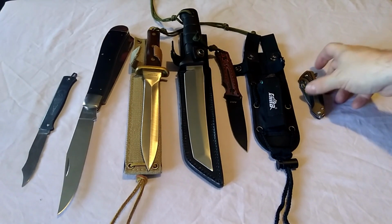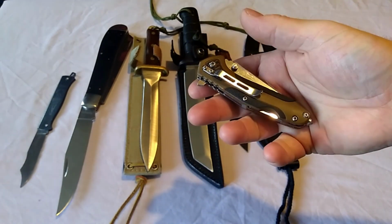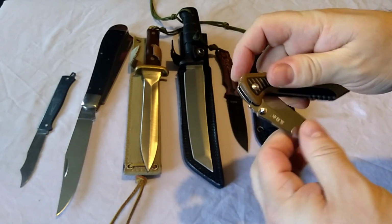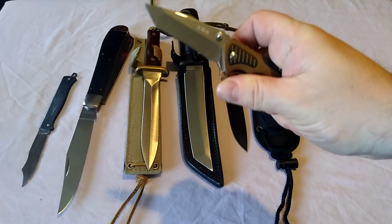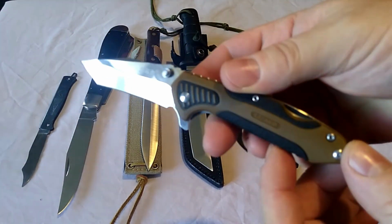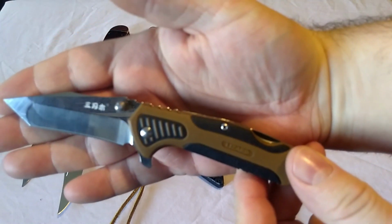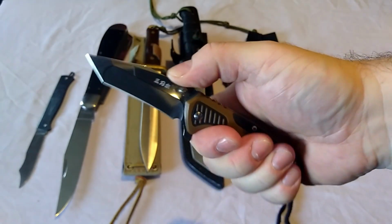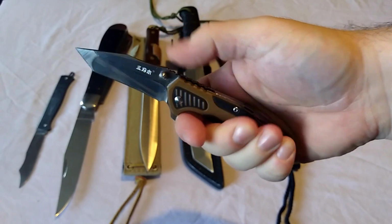So finally, probably my favourite sort of EDC knife is this little San Renmu. Again, this is for the most useful. What I like about these is the little guard bit. When you read about these knives, that guard is specially made to actually protect your finger. So if it ever folds, it hits your finger first.